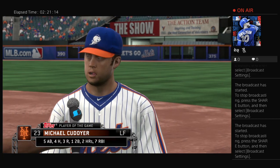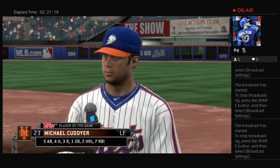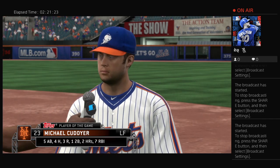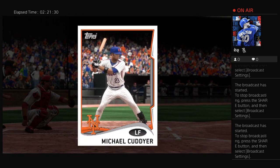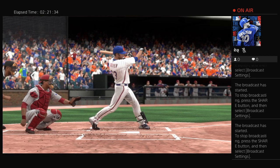And the Mets offense this afternoon was led in part by this guy, Michael Cuddyer. One for the ages. He's our top player of the game. He winds up with 3/4 of the cycle. Couldn't quite squeeze in the triple, but that's all right. He definitely did enough to earn himself the hardware.